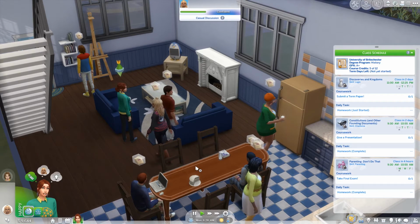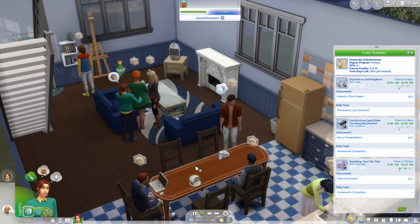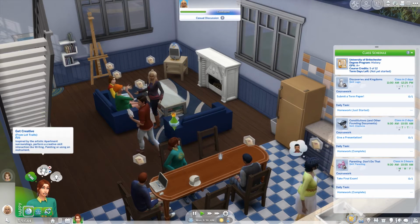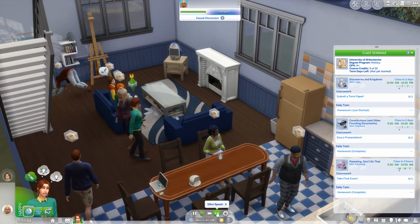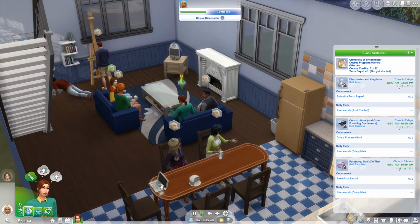So class has not quite started yet. Term has not started yet. And she has one more thing of homework to do. So she got her get to know. She wants to become inspired. She wants to get creative, which would require painting. So we still are, well, no, we're not actually beside him. We were standing beside Maurizio, and now he's over there. So I don't know whether we'll get that picture or not.